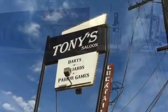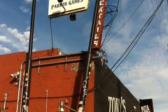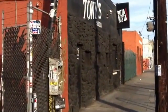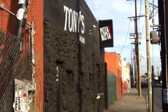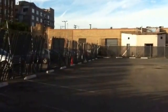Coming up to the intersection. So here we have Tony's Saloon, which was a real dive bar until about a year or two ago, when Ced Moses, one of the entrepreneurs of downtown, turned it into Tony's Saloon, which is a very expensive whiskey bar. So expensive I haven't been in it yet, but I've read it in the downtown news, so it must be true. Pizzanista opened up next to them. Tony's lucky. He's got parking.